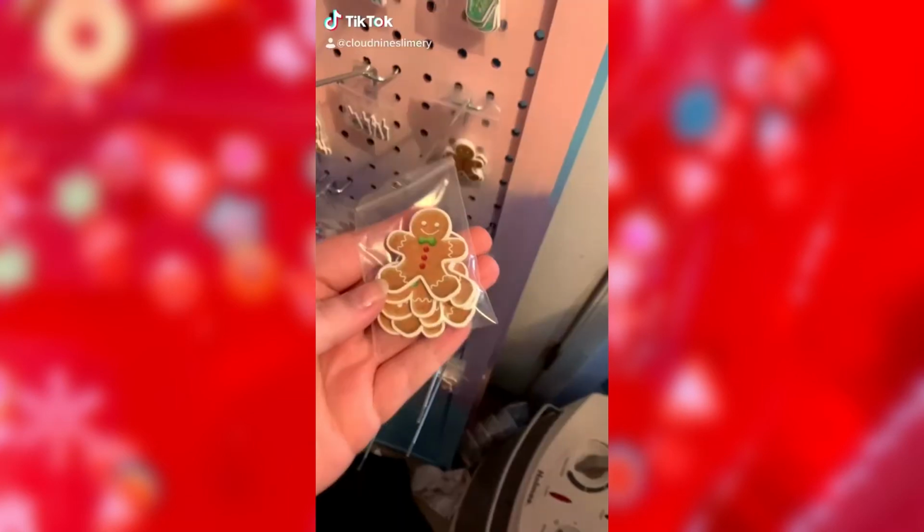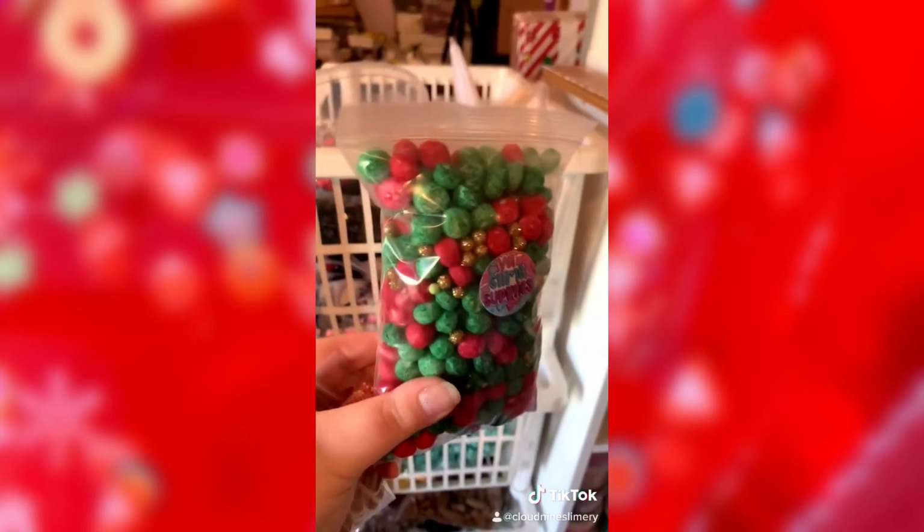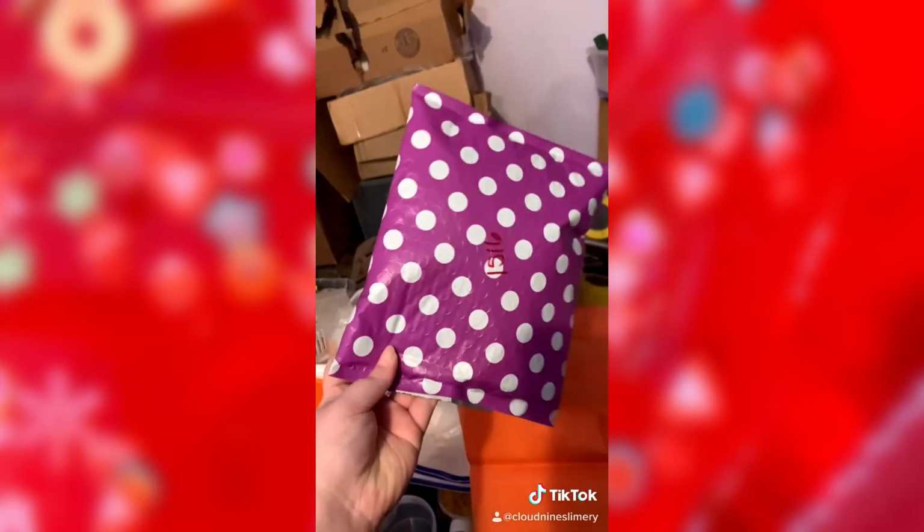Look how cute my child is. Anyways, this person ordered some super cute Christmas supplies just in time for Christmas. Y'all definitely need to check it out if you're planning on making any slime.